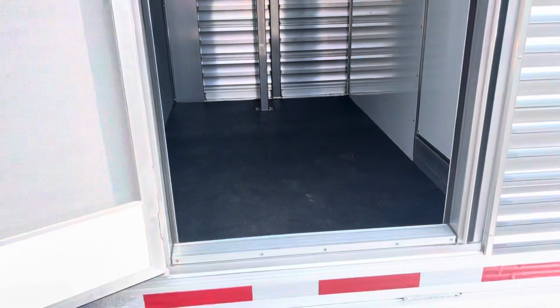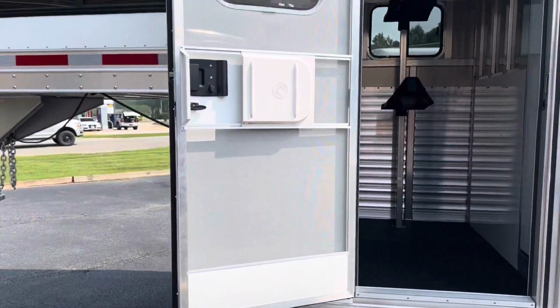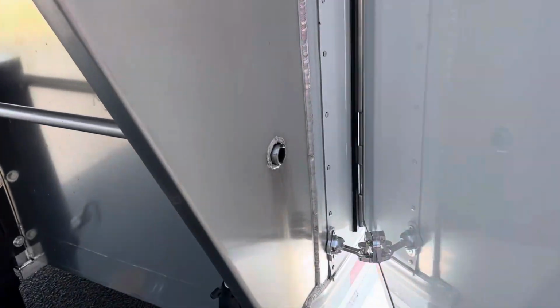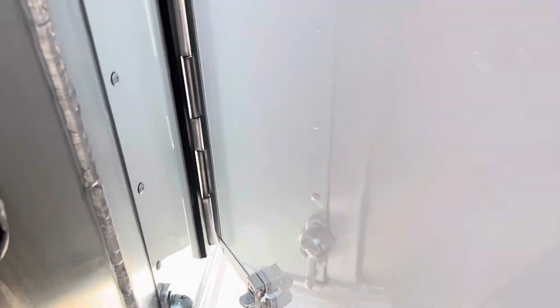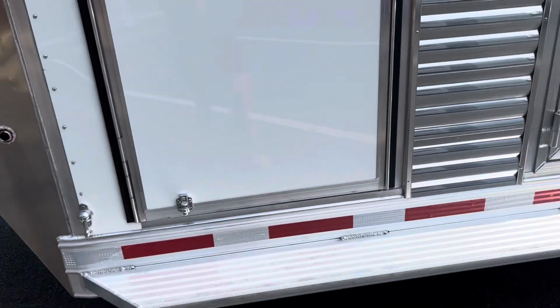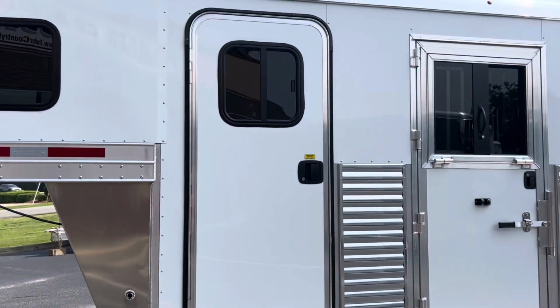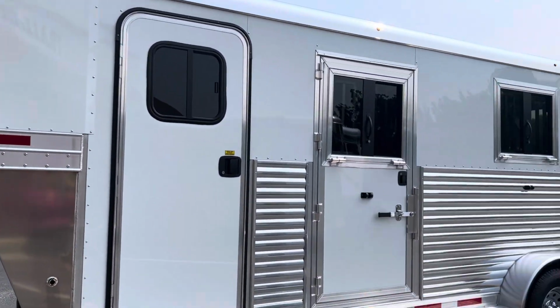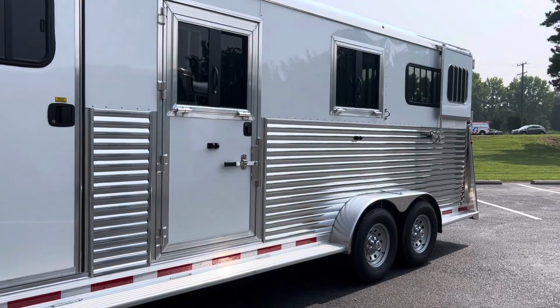So a great trailer for housing things or a pony. Again, this is a 2024 Adam Pro Classic 2+1. It does have a camper style door on the dressing room. Sometimes we upgrade these to be a little heavier Dalton door. On this one, we keep the camper style door. It's a little less expensive. And again, this trailer is all about having that space without paying for a lot of amenities that you don't necessarily want or need.